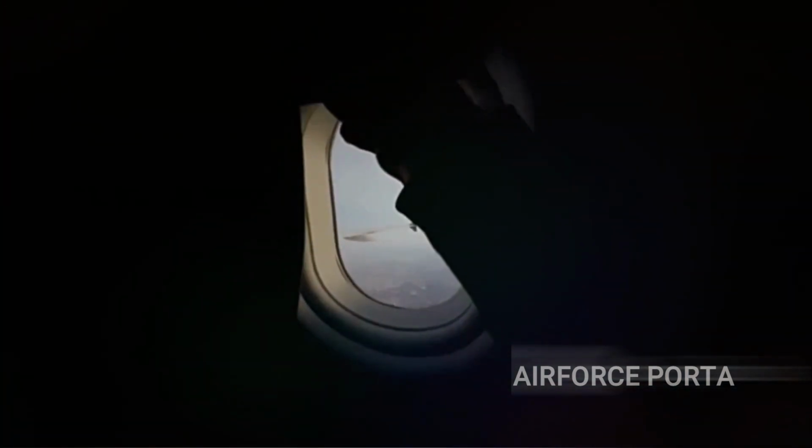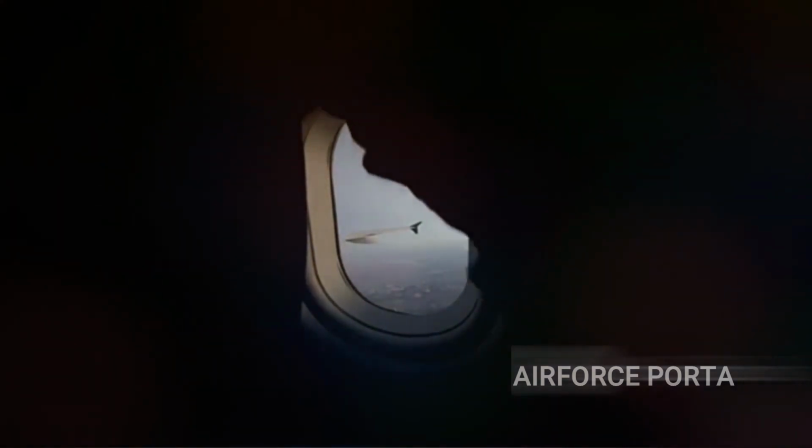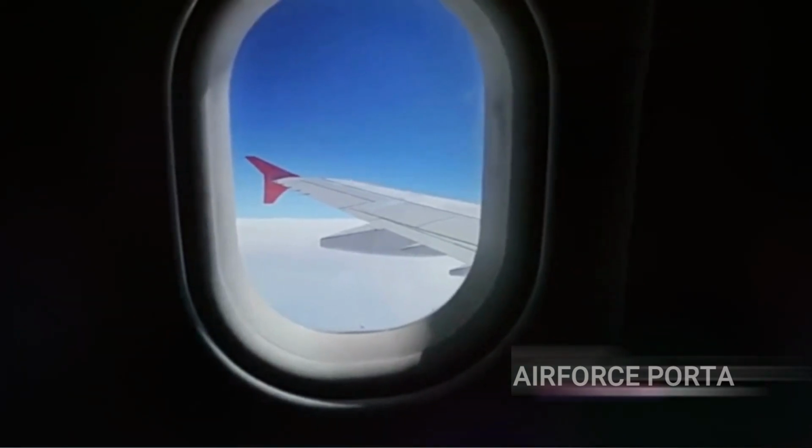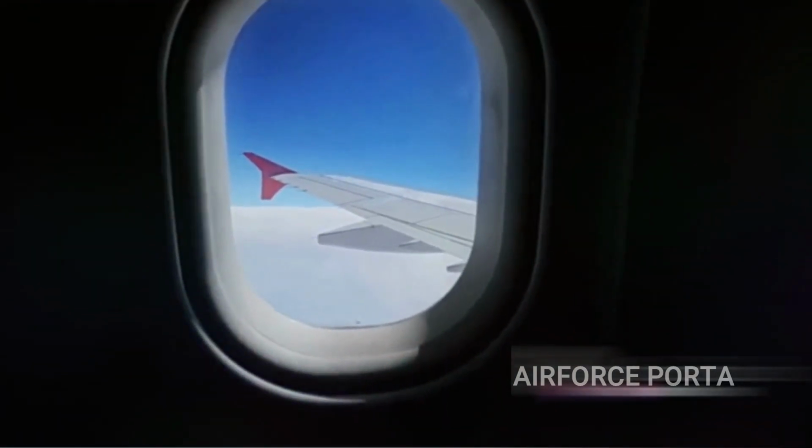There's more to this tiny hole than meets the eye, and it's a marvel of engineering that plays a crucial role in ensuring our safety and comfort mid-flight. Well, you're about to find out. Stick around because this is not just another boring engineering fact.